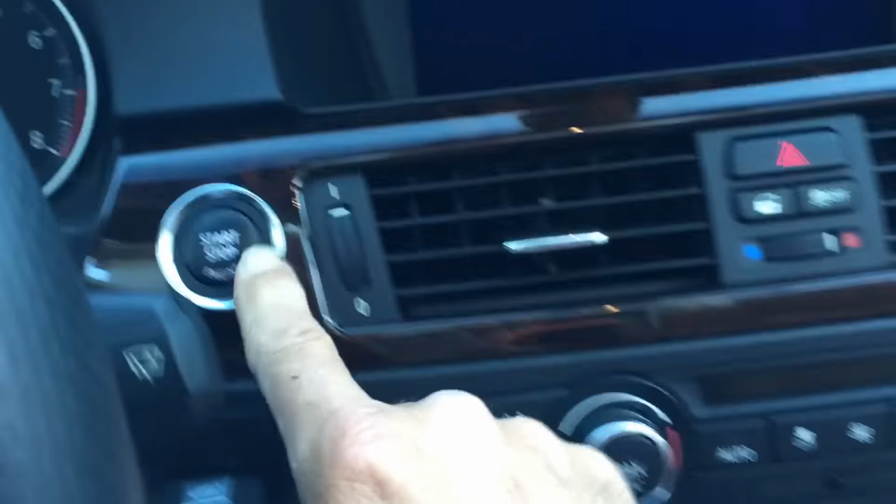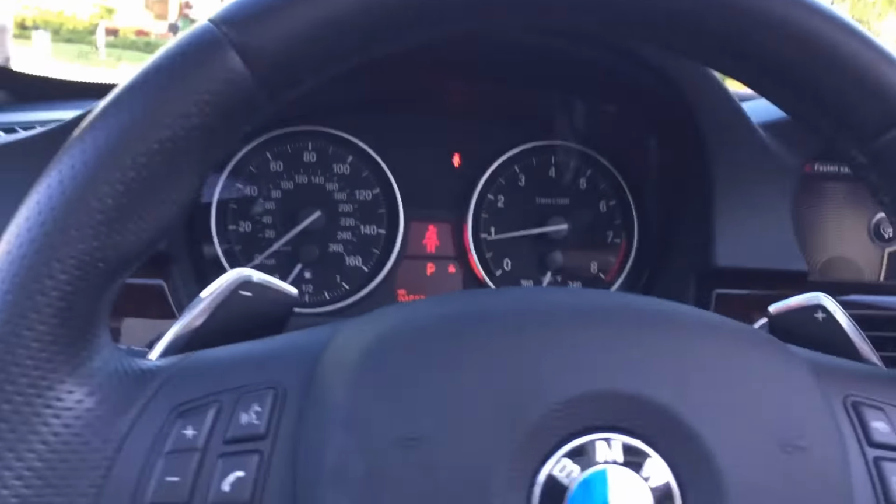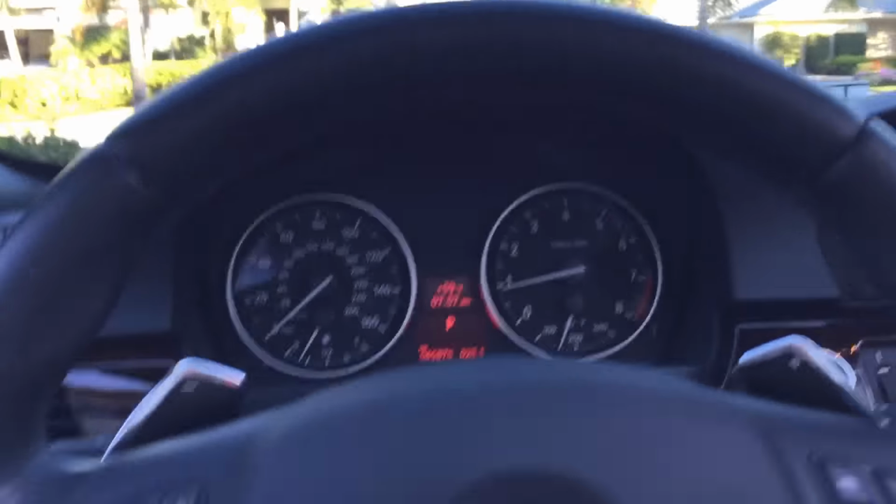Okay, so again, insert the key, start stop, fires right to life. Get our seatbelt on. It doesn't beep at you, but it kind of bings at you. It's a weird binging sound. Fortunately, it doesn't go on for very long.